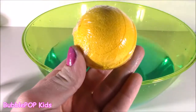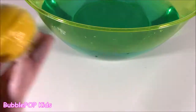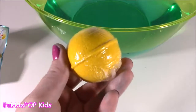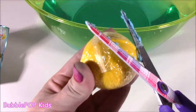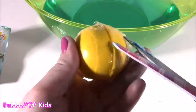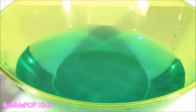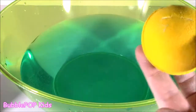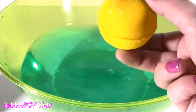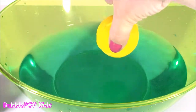Ooh. Yellow. This one was blue, this one is yellow, and normally these yellow ones are like a pineapple smell. Oh, yes. Tropical pineapple coconut. Smells like Hawaii. Smells so good. So this is like a pineapple coconut. I'm gonna dip it into the blueberry scented water. It's gonna smell like fruit juice. Here goes.